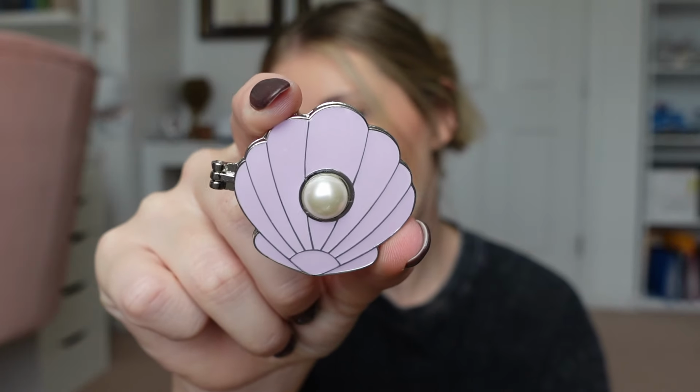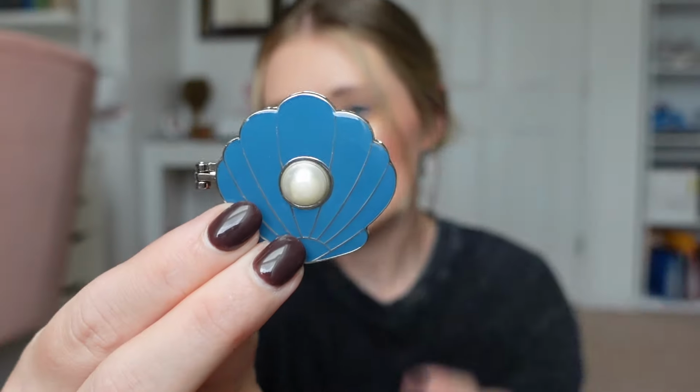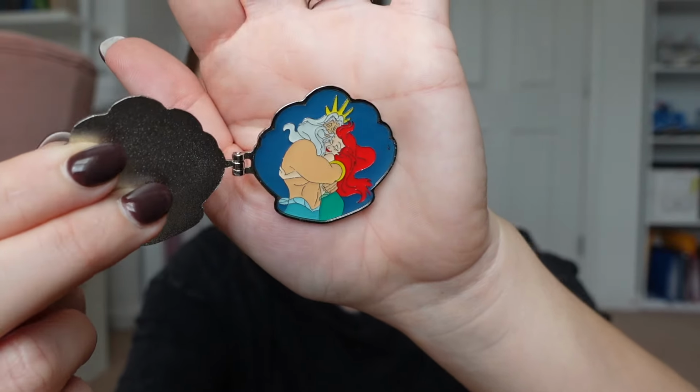Next we have this lavender color and it's another of Ariel by herself. Here we have this very nautical blue. It's really pretty. And we have King Triton and Ariel hugging, really sweet. I think they should have done one less of Ariel by herself and done one of her with all of her sisters. I think that would have been cute.